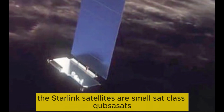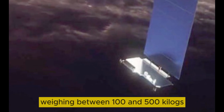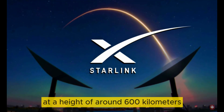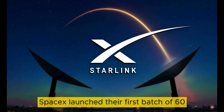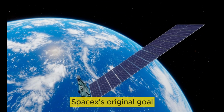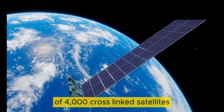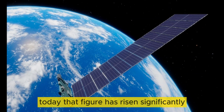The Starlink satellites are smallsat-class CubeSats, weighing between 100 and 500 kilos, that are put into low Earth orbit at a height of around 600 kilometers. In May 2019, SpaceX launched their first batch of 60 Starlink satellites, each weighing roughly 230 kilos. SpaceX's original goal was to launch a satellite constellation of 4,000 cross-linked satellites. Today, that figure has risen significantly.